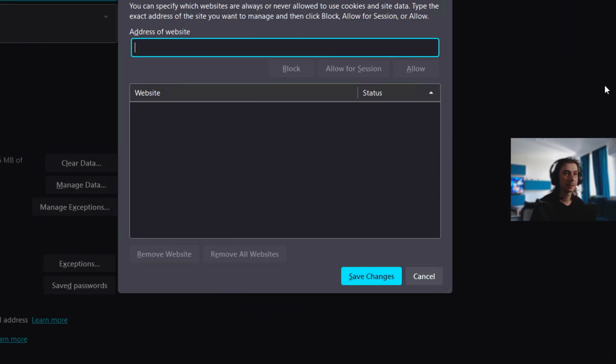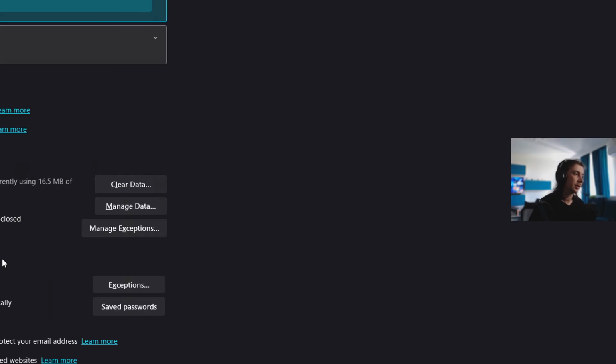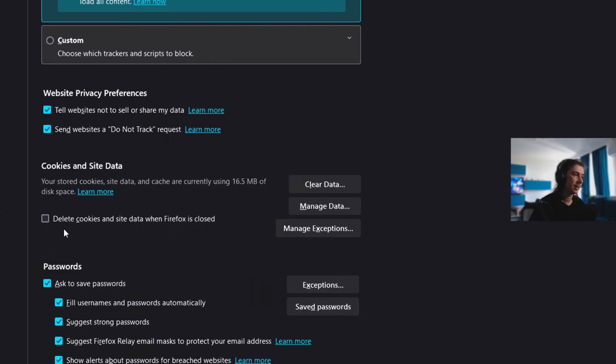Wait, manage exceptions. No, these are just exceptions. I don't think this applies to history. So history will still be there, but cookies and site data will be your logins. So if I check this and close Firefox, you'll be logged out of every site you visited, but the history will still be there. You'll just not be kept logged in.